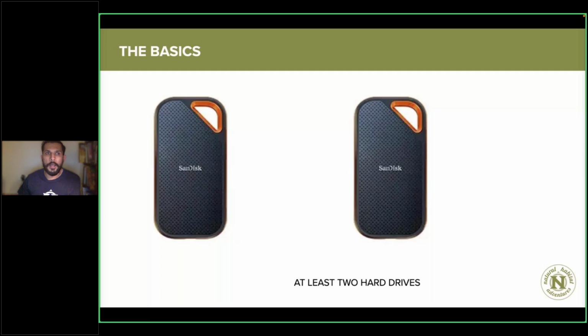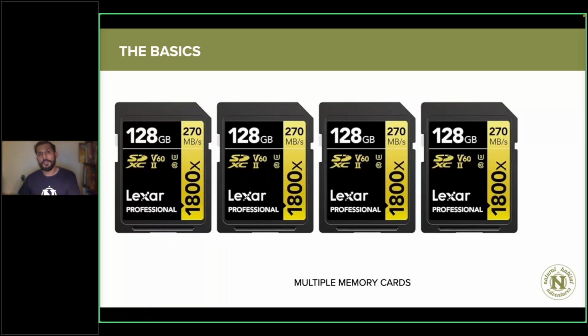I personally do have the old style of hard disk drives, simply because I haven't made the investment that a solid state drive requires, but for those of you who are thinking of buying a hard drive for your travels, a solid state drive or SSD drive is what I would strongly recommend. And of course, you can never have enough memory cards.